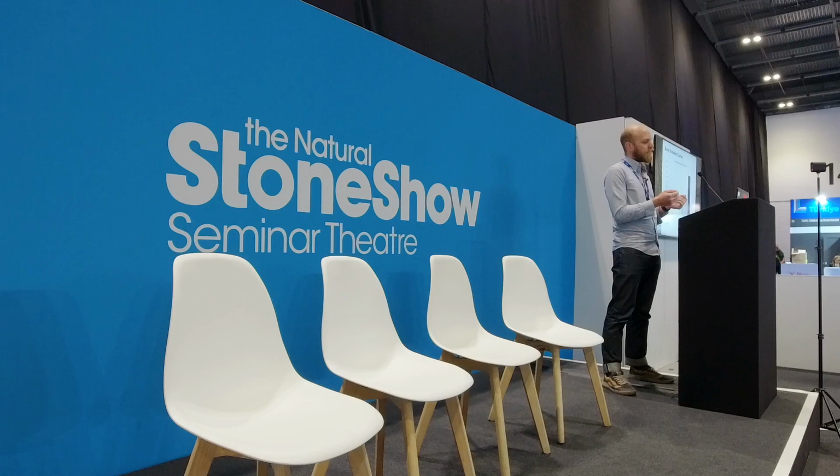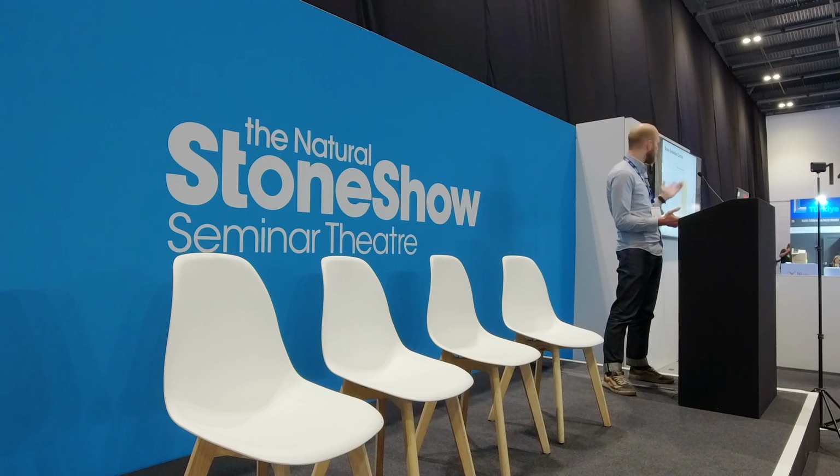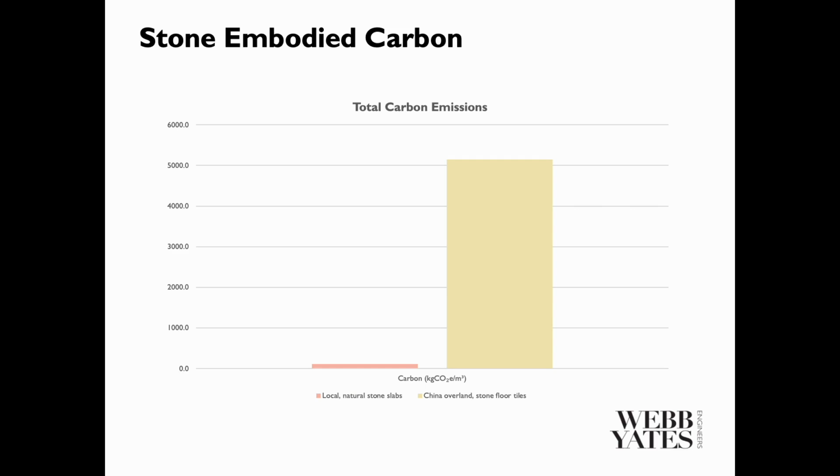This is a little bit different from many materials where you're more concerned with just, it's this material, it's normally coming from pretty locally or within Europe at least, whereas with stone, depending on exactly what type of stone you're picking, it can come from very far away and be very highly processed. And that can lead to this range between the two. So on the left there, you've got the local natural stone used as a walling material. And on the right, you've got stone from China that's been shipped overland, highly manufactured, highly polished into a thin cladding tile. You can really see that there's orders of magnitude of difference between the two in terms of the carbon that's embodied in that material.